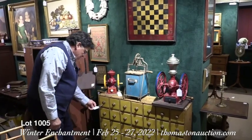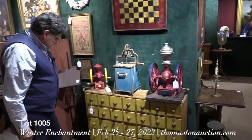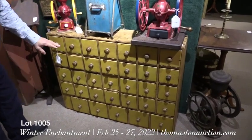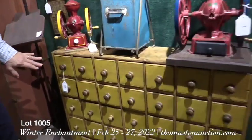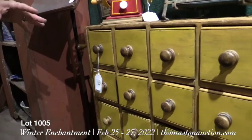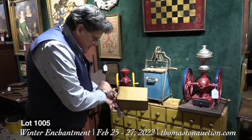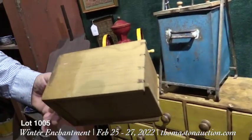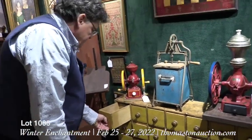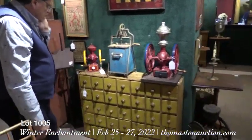Well, on Friday, lot 1005 is this 32 drawer apothecary cabinet that was probably used in a drugstore or a store. And it's made out of soft wood with yellow ochre on all the faces of the drawers. Has nicely turned little knobs. And this would have been made somewhere between probably 1840 and 1860. Let's see if the drawers are dovetailed. See, it has nicely dovetailed drawers. Remember, this is all done with hand tools. At that point, there were no machine tools of any consequence. And this piece should bring around $1,000 to $1,500.